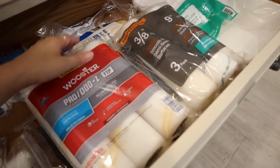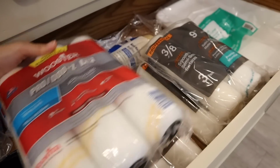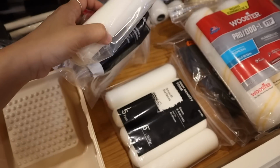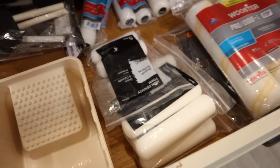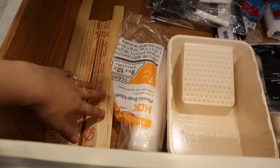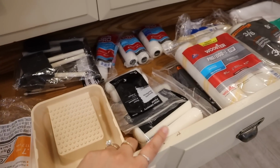And then this last drawer is just all of my painting supplies. Lots of rollers. I usually just have them all over the place, so it's great that I could see everything that I have and just grab and go quickly. And then little foam rollers for cabinet and furniture painting, more trays and drop cloths as well as stir sticks. So everything that I need to do a paint project.